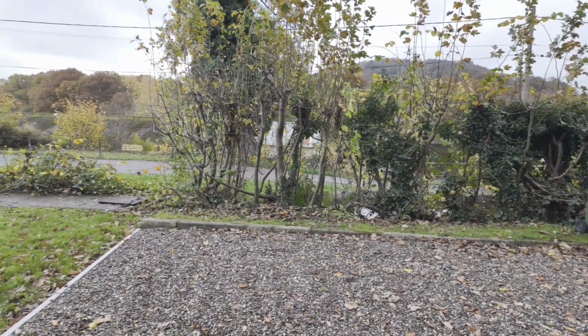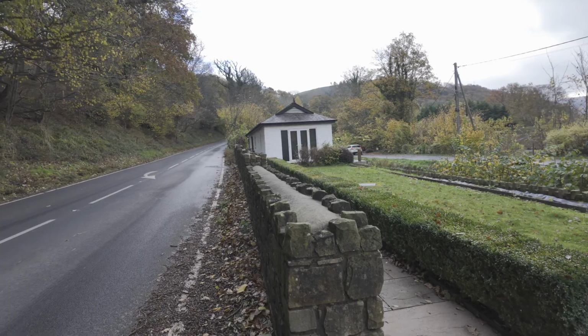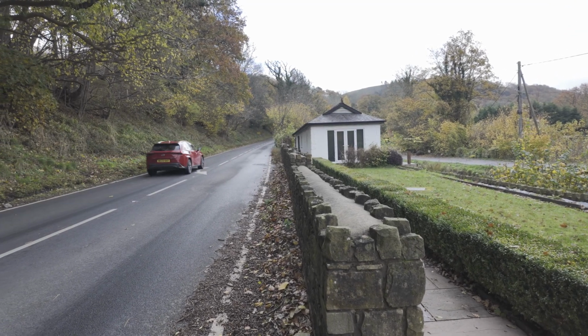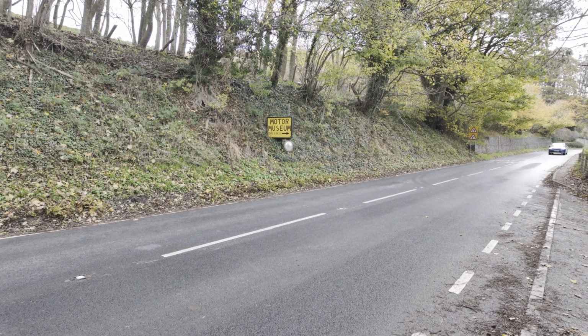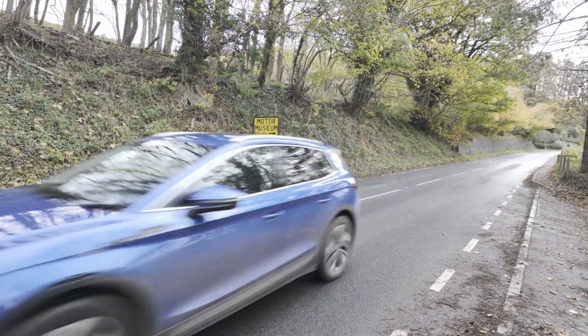But we need to get to the other side, so just a little bit further up the hill here, we can cut across and get over and continue our walk into Llangollen. Okay, so this is where we're going to get onto the canal now. And you can see the sign for the motor and motorcycle museum.